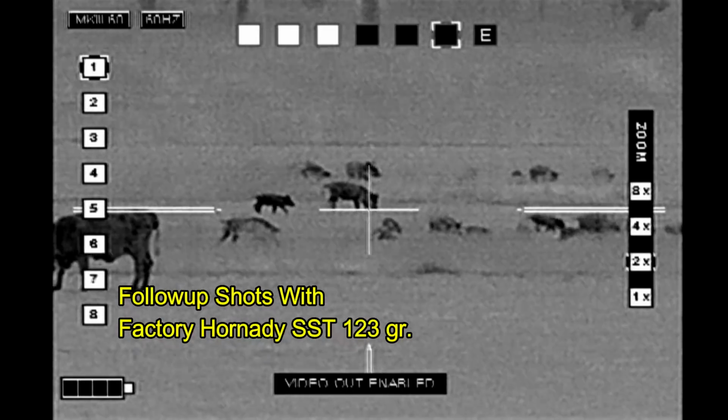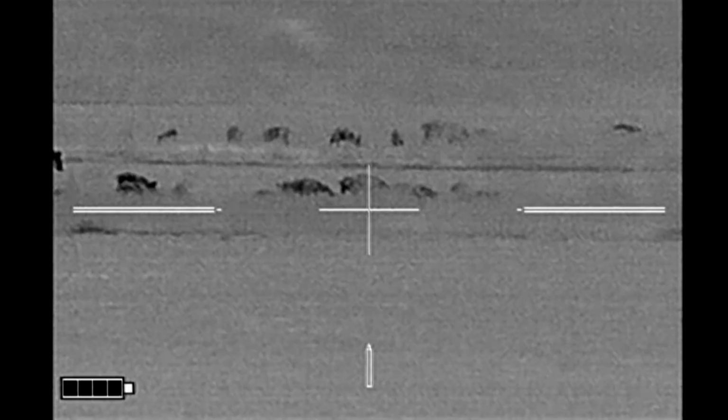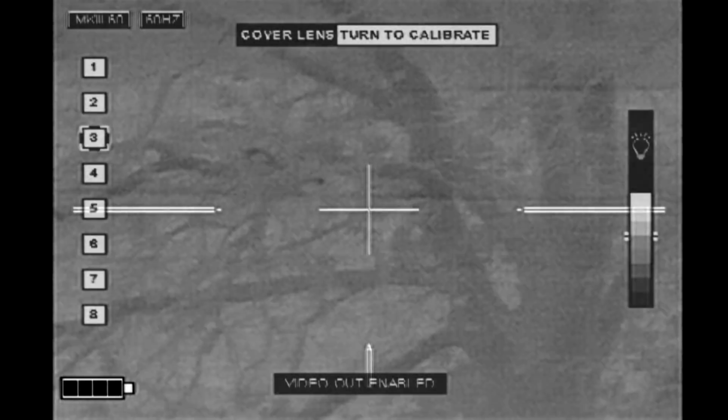That's a mess of pigs, and they are on the first and second terrace above where I would like them to be before I start shooting. And I can't move any closer on them at this point because it's still relatively daylight.